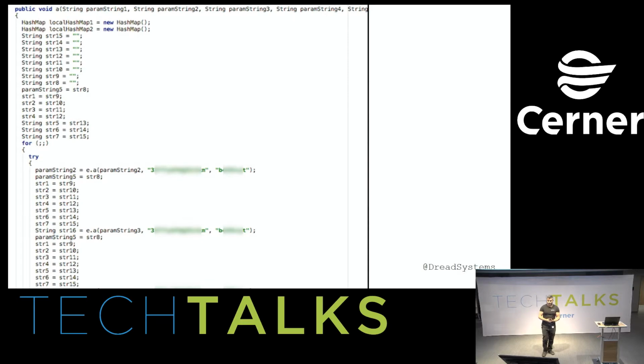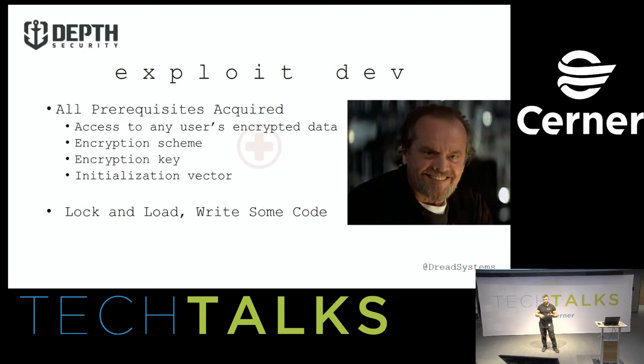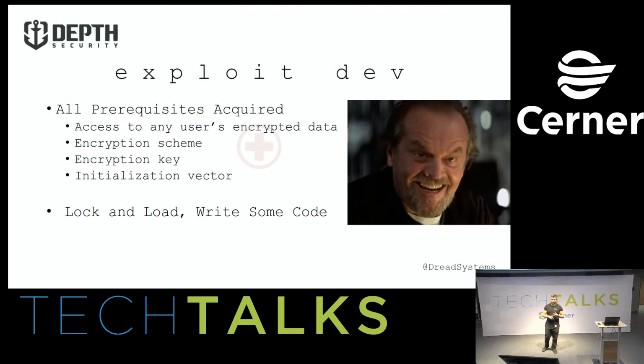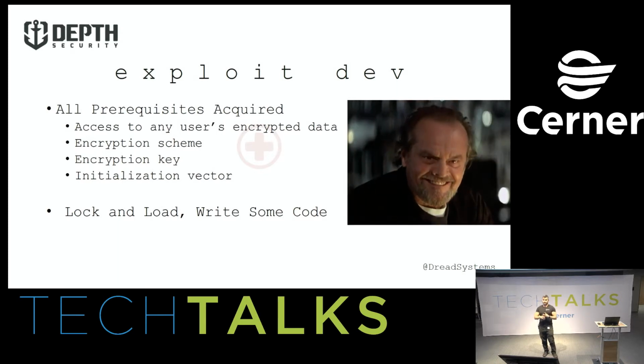So here's a screenshot where, as I was reversing the Android Java code, we were calling that method A, if you recall, and we were passing three arguments here. The second one is the encryption key, and the third one is an initialization vector, and those two are used throughout the entire code base. And now we have access to any user's encrypted data. We have the encryption scheme, we have the encryption key, and we have the initialization vector. So theoretically, we can read anybody's information.